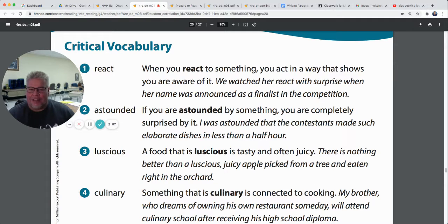Luscious. My dad has an apple tree in his yard. I don't know what kind of apples they are, but they get these kind of light colored. They're almost white apples. They're kind of odd looking, but they are so juicy and good. I love eating them all right off the tree. They are luscious.